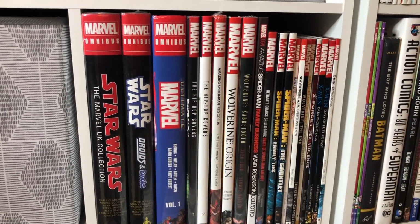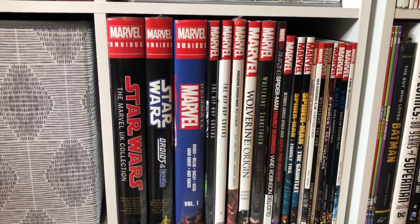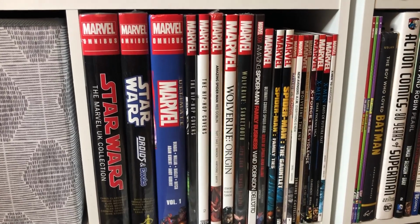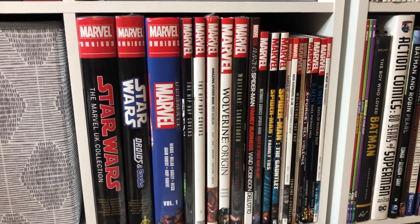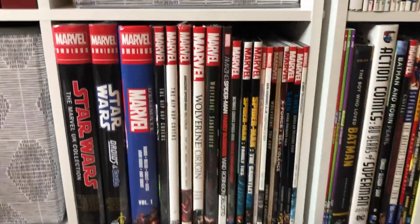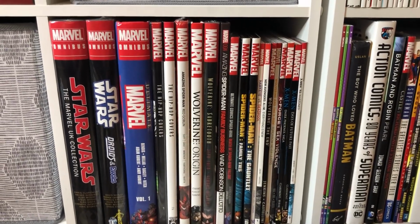Then we got ASM Red Goblin. I haven't read it yet, but I heard it's really good, and Alex Ross did a bunch of covers in that series, so super dope. Then we got Wolverine Origin and Wolverine Sabretooth. Yes, I always say Sabletooth, but Sabretooth. That Amazing Spider-Man Family Business I actually got on a live show, so shout out to A Comic Shop's live show.